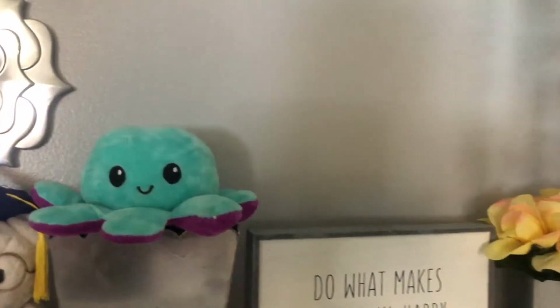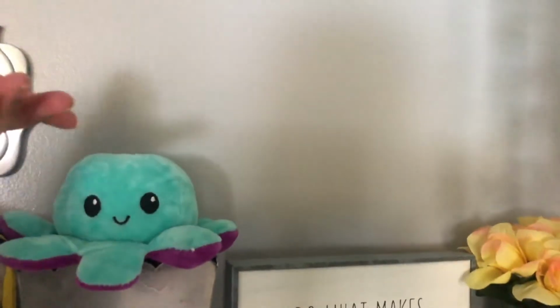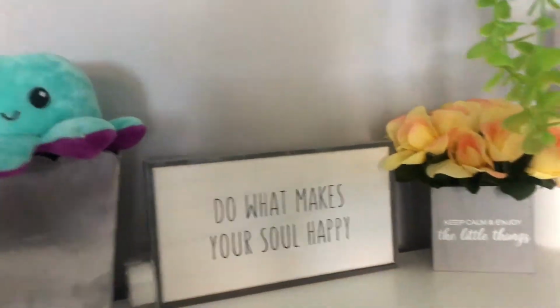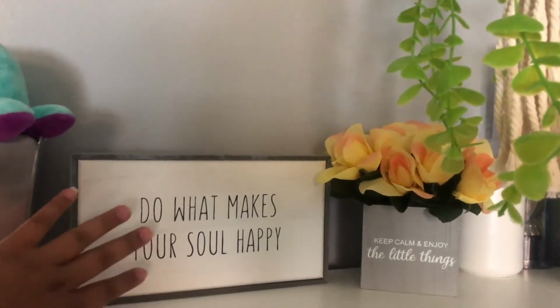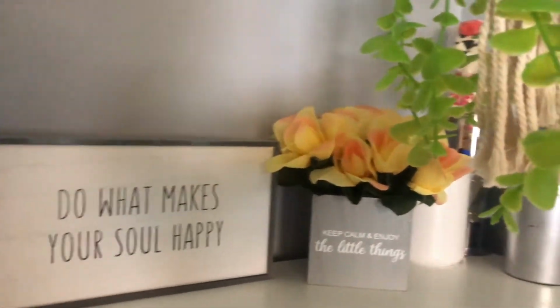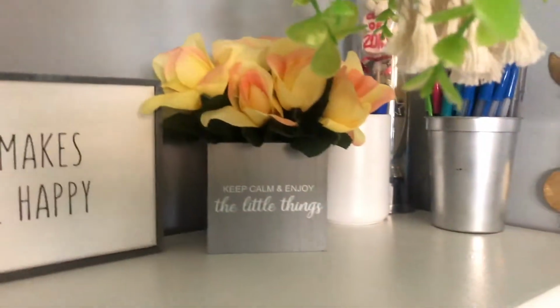This, of course, as you may have already seen on TikTok, is this little octopus that has two sides, one with a happy face and of course the other one with a not so happy face. Over here we have this wall decor that says do what makes your soul happy, which I am super into powerful, happy messages. So that's why I got that one.